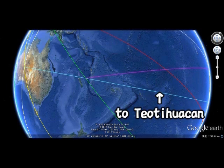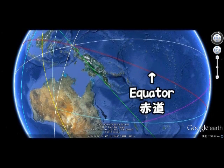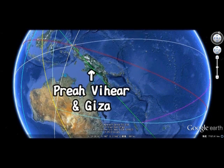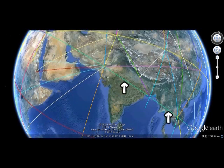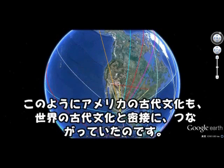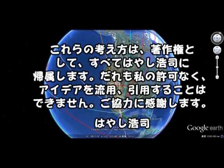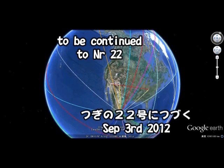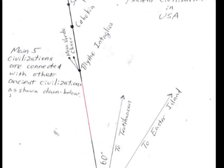16, 30, 60, 45, 90 are their favorite numbers. That is the equator. The line from here, this is the equator, and this is a line from Mohenjo-daro. It passes over Mohenjo-daro, and it goes to Giza. So I say the USA civilizations are also connected with other ancient civilizations very closely and very precisely. This is what I want to tell you, and this is what I found.